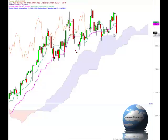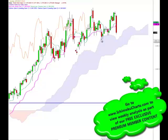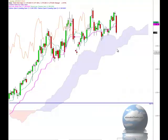Now we can see also how the cloud acted as support for the market. On the previous two occasions at these swing lows, the market found support at the top of the cloud or just within the top of the cloud. So there's a very good chance that if the market does continue trading off, then we will see some support around that area. So that's very important for this market. Anywhere through the cloud can act as an area of support, so that support area will range from roughly 1365 down to roughly 1345.